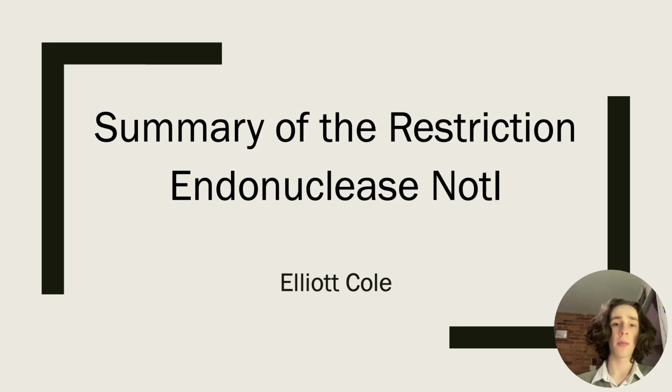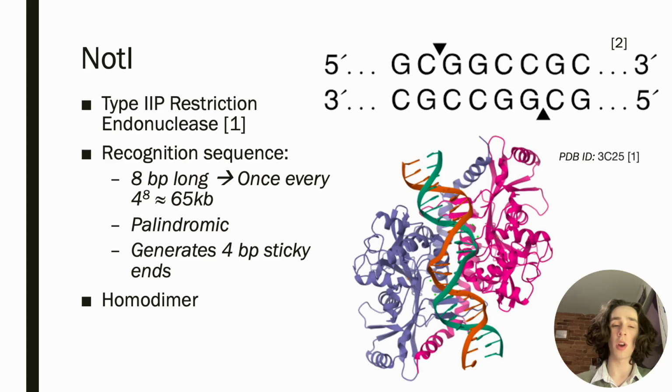My name is Elliott Cole, and I'm going to be briefly describing the DNA binding protein NotI. So NotI is a type 2P restriction endonuclease, which binds to and recognizes an 8 base pair DNA sequence, then cleaves specific phosphodiester bonds in the DNA backbone, generating 4 base pair overhangs. It is a homodimer, but throughout the presentation I've removed one of the monomers for image clarity.